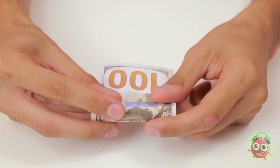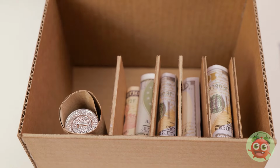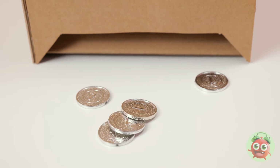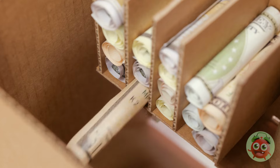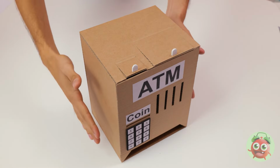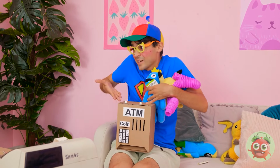I'll roll up money and put them into the slots. Coins go in the tube. When the card goes in the slot, it pushes the money out. Like this. Then I just have to decorate it. Pretty cool, huh? It keeps all my money safe.